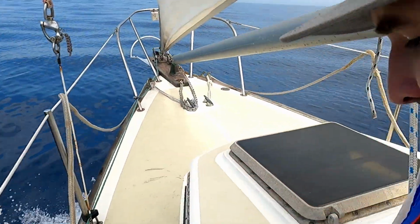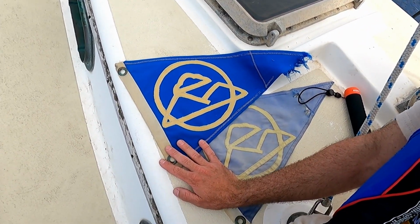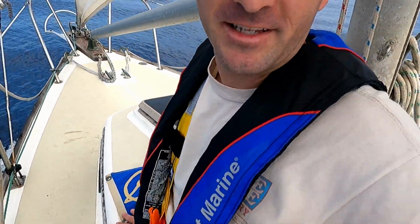Alright, so we're pulling up and we see Catalina in our sights. I want to share kind of a special moment with you guys. These here are two of my grandparents' burgee flags. They used to fly these. They loved Catalina, and these are the Catalina Island Conservancy membership burgees that you can get. And I've had these for a while.